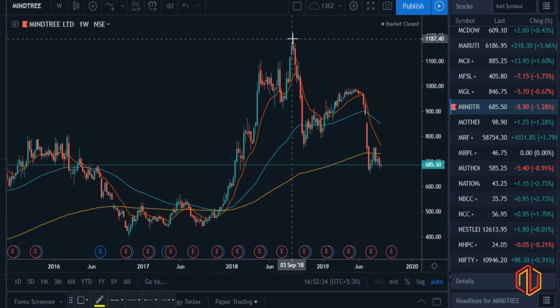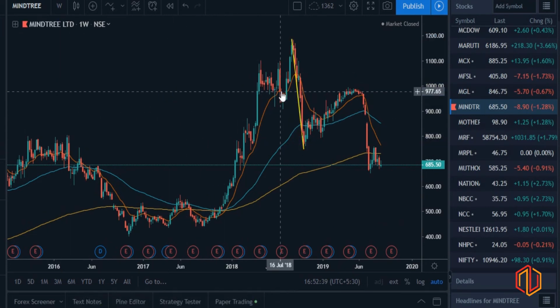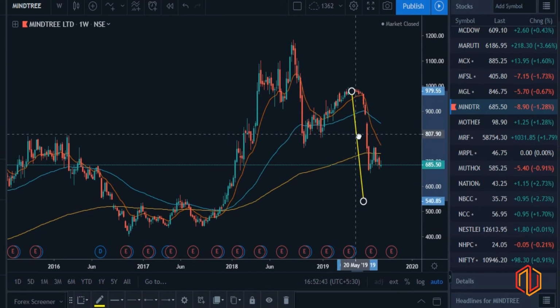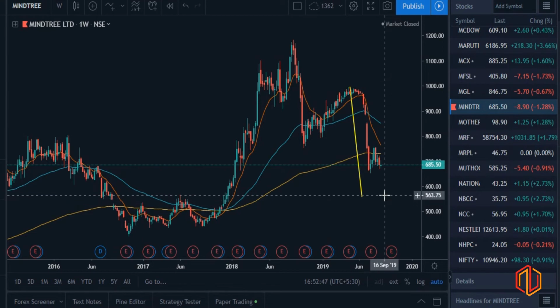What I would expect in terms of target. Okay, so target is still to be met at 559. So that's a move pending for Mindtree.